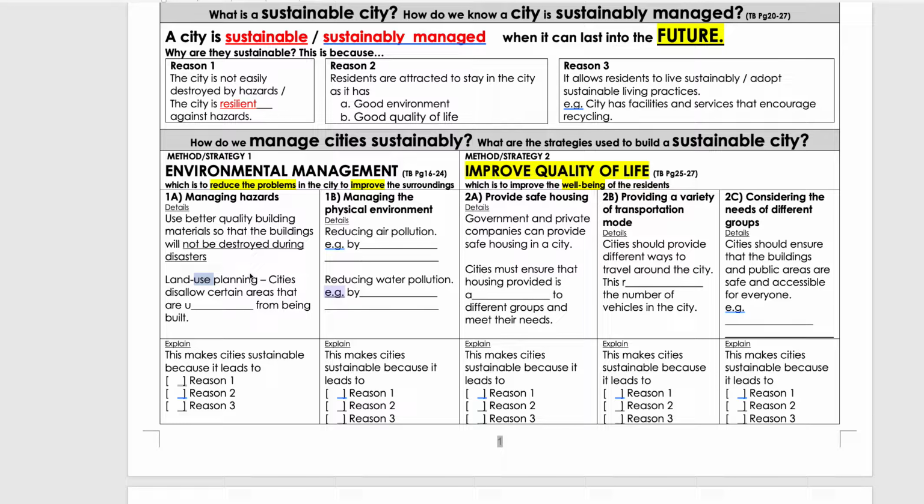Okay, and did you know that you can go and search for the master plan in Singapore? They actually plan that, next to the school, the land is empty now, but there are actually plans of how to use it in the future. Okay, so what does land use planning have to do with managing hazards?